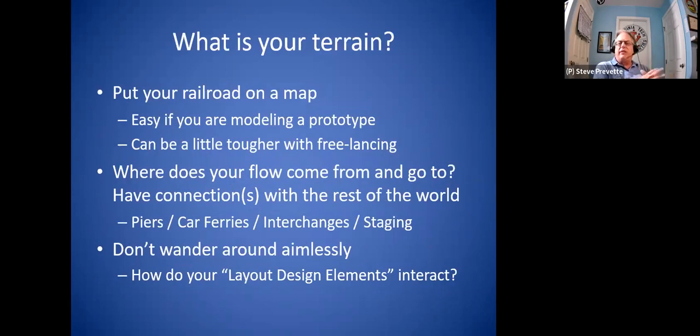So aside from that, we do want to simulate actual operations of the railroad. That's part of the Operation Special Interest Group. Part of this is getting your railroad on a map. So over the 50 years, I went from a very fictitious railroad as a youngster, but I wanted upstate New York, to landing on the New York, Ontario, and Western for inspiration.